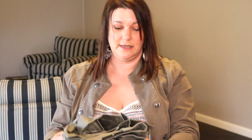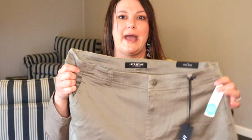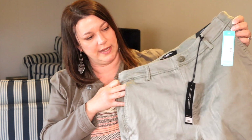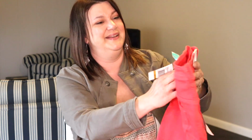And they did send some previews of some shorts, so shorts are always good this time of year, and I do need some. So these are just some casual khaki type of shorts with pockets and a little cuff. But the cuff is sewn all the way around, which is a good thing. And then we have some orange. Are these orange? Red? I don't know.